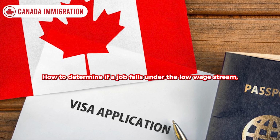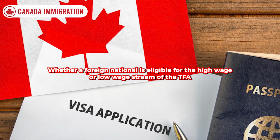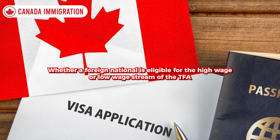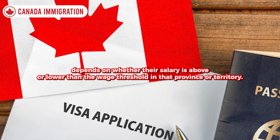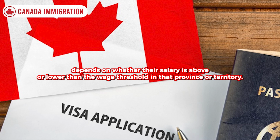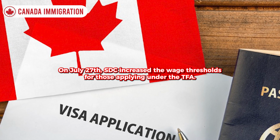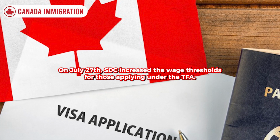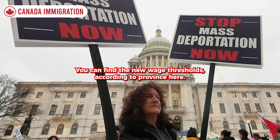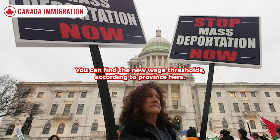How to determine if a job falls under the low-wage stream. Whether a foreign national is eligible for the high-wage or low-wage stream of the TFWP depends on whether their salary is above or lower than the wage threshold in that province or territory. On July 27, ESDC increased the wage thresholds for those applying under the TFWP. You can find the new wage thresholds, according to province, here.